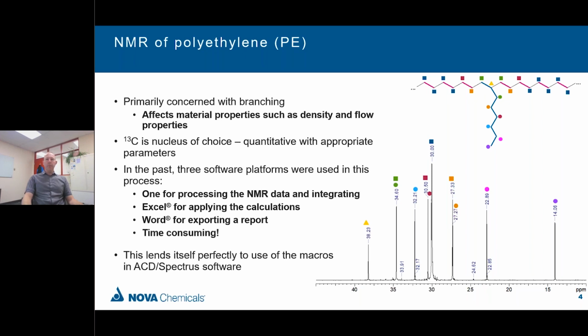There is an ASTM method for measuring this by carbon NMR, which involves collecting a quantitative spectrum, integrating specified ranges, and a set of calculations for determining the proportion of the comonomer in the polymer. In the past, we used multiple software platforms for this process.